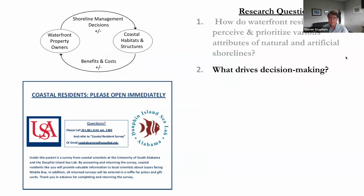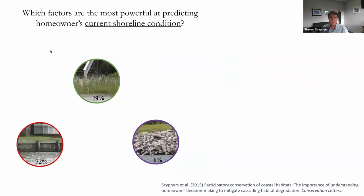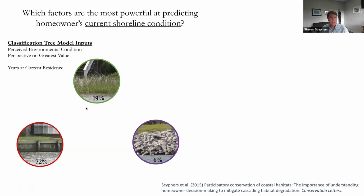So we asked another series of questions within the survey, where these are the results of what their shoreline currently is. When you look at what homeowners currently have, we wanted to ask a bunch of other questions that might help us predict what shoreline they currently have. In the survey, we asked things such as how long they've lived at their house, age, income, education, what they perceived to be the greatest value of their property, real estate value or environmental value, and if they perceive the bay to be generally healthy.